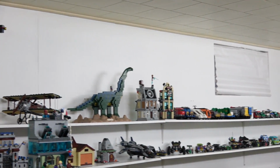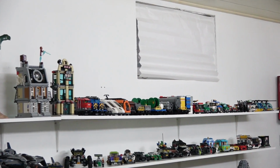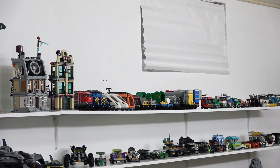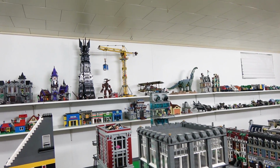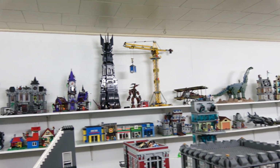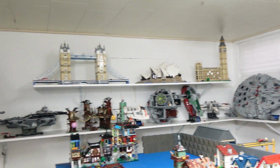All the way along there. Over here we have a bunch of trains and whatnot that I still have to put back into the LEGO City. We're almost at that stage. These 2 taller ones used to be stuck in the corner over here. And now I've been able to move them.